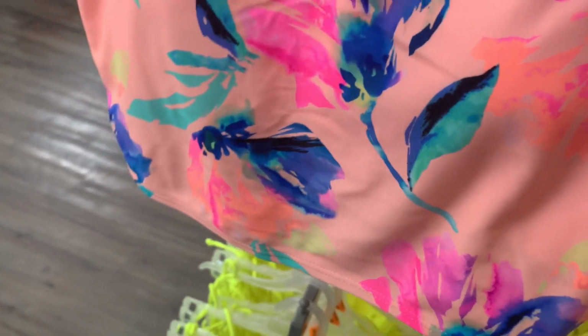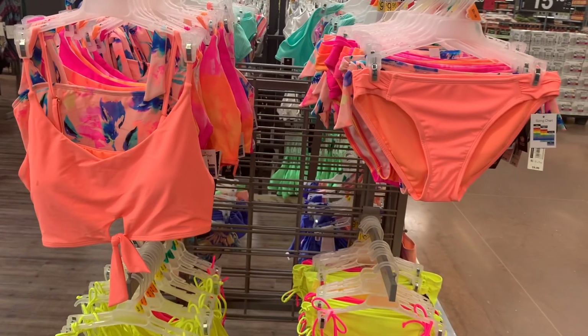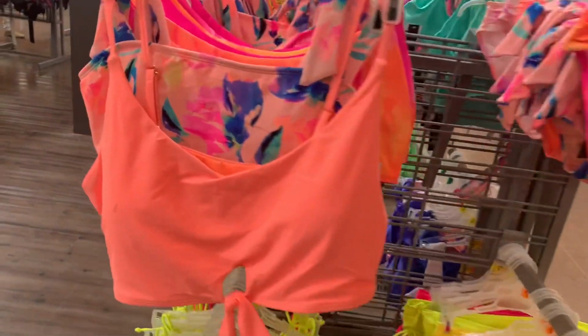And then it looks like they have another one. No, wait, because they do have another style. And these are new too. So it's like that first one we saw where it cuts out. So you can get it in orange as well. These are so adorable.